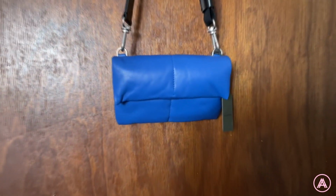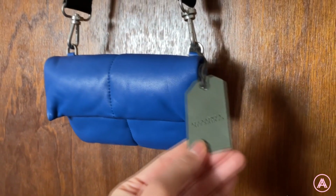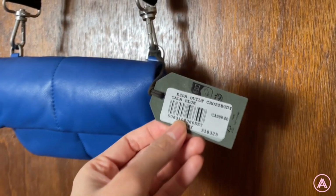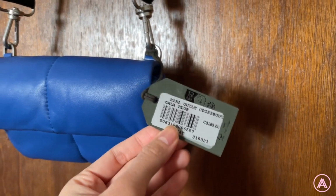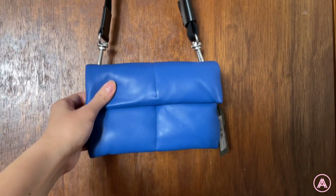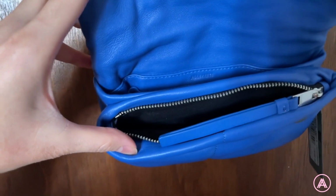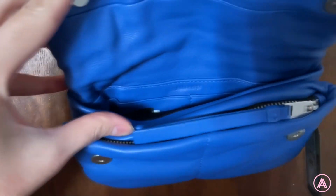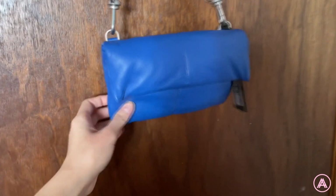I still can't believe that I found this cute little puffer bag from All Saints with the original tag. So the original price is $289, but I got it for $20. And honestly, it looks so good. I love the leather puff effect, and it even has the All Saints strap on it. This is how the inside looks like. So we have a little zip here and another compartment with more pockets, and it's just a magnetized closure.